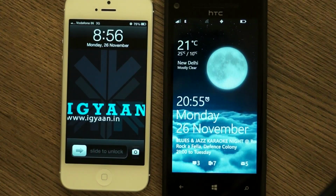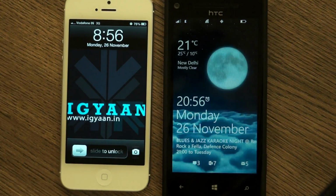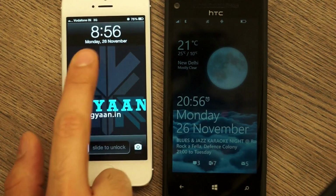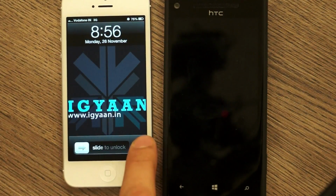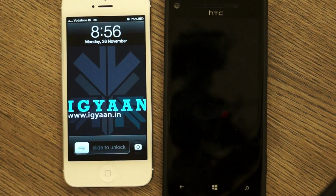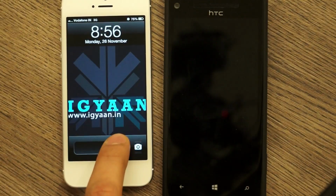So let's talk about the interface a little bit. If you look at the iPhone 5, you have the standard iPhone-esque lock screen over here. You get your notifications over here if you have any missed calls or any other notification. You can quickly jump to the camera from here as well. So simply sliding it up goes to the camera, and you can simply slide the screen to unlock it.